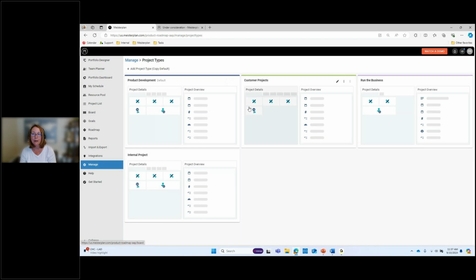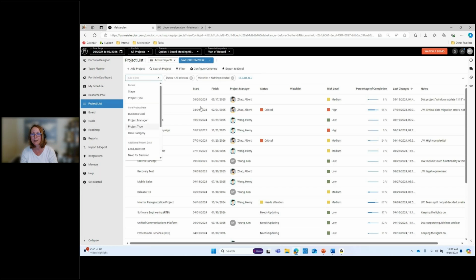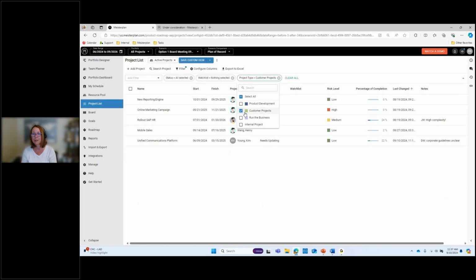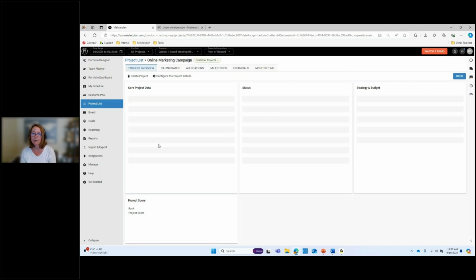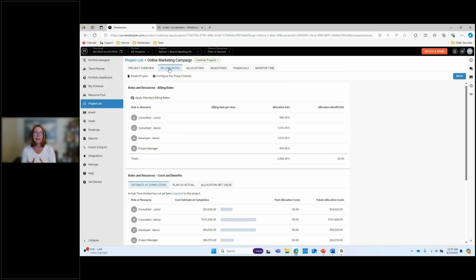One of the other newer features is called billing rates. Let me go back to our project list and look for project types of customer projects and show you what this gives you. And so notice billing rates. You don't usually have to fill these in for any other types of projects. This would be for those customers that are doing customer-related work and you might be billing out at a different rate per project. So this is giving you a chance to have new sections within your project and allow you to grab a billing rate that is maintained in the resource pool.